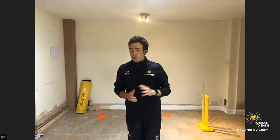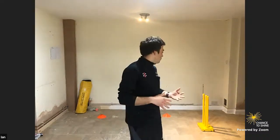And finally, like we had in batting dodgeball, if you miss the ball three times, so if it hits your body, you play a shot and it misses, that is out as well. Your partner, we want you to use an underarm throw with one bounce to start off with. But if we find that easy, we can change the challenge up as we go along.